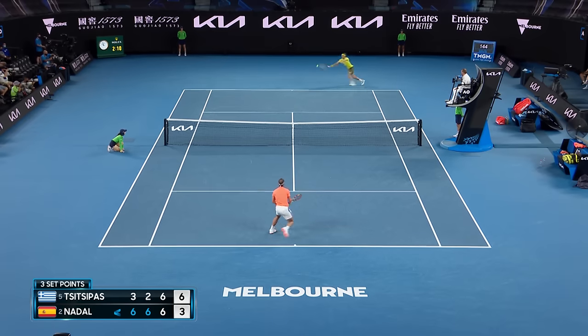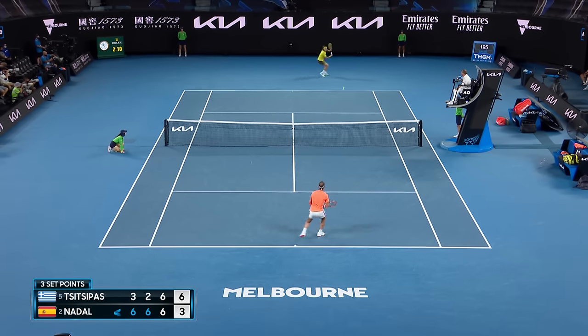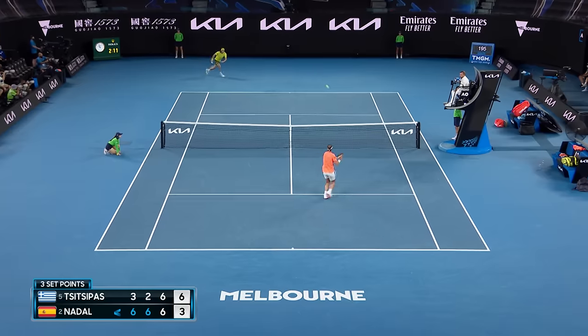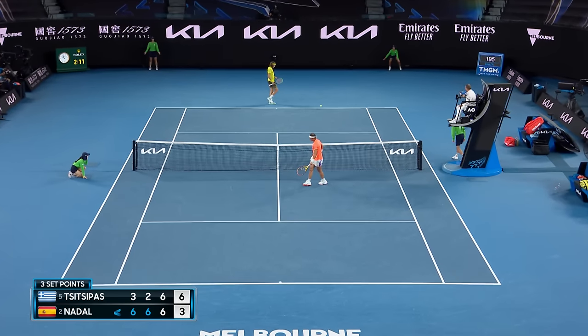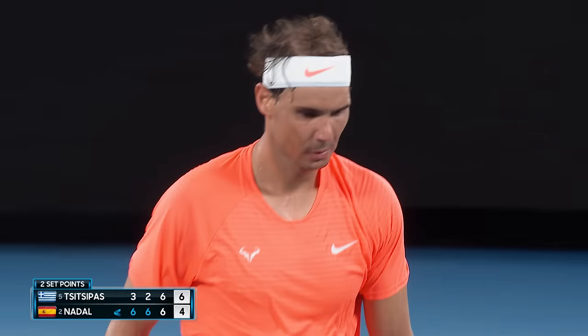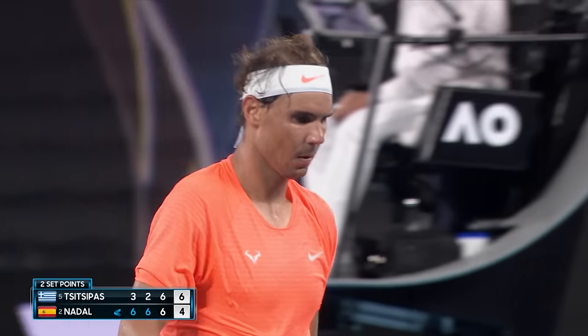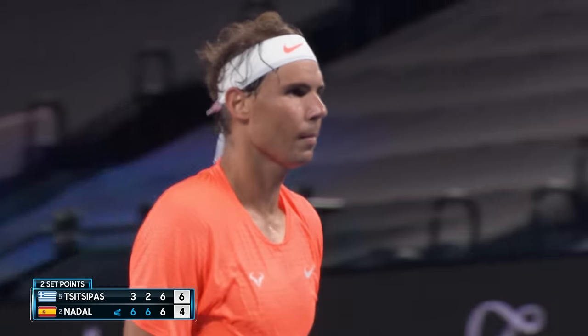Well, in Nadal's mind, this isn't done yet. He has been very dominant on serve in this third set prior to this tiebreaker. He could reel off these next 2 points, puts a lot of pressure on Tsitsipas. He makes no mistake at the net this time. 6-4. Tsitsipas.